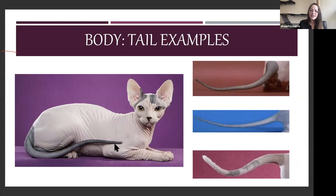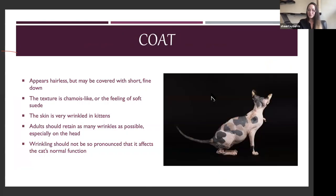It's nice and refined, it's whippy, it's expressive, which we want, but we just want a nice thin end to that tail, nice rat-like, which creeps some people out, but I'm sure Sphynx lovers really appreciate their beautiful tails. The coat, this is one of the most important things about our breed for the standard. So it appears hairless, but we have a fine down head to toe on the cat.